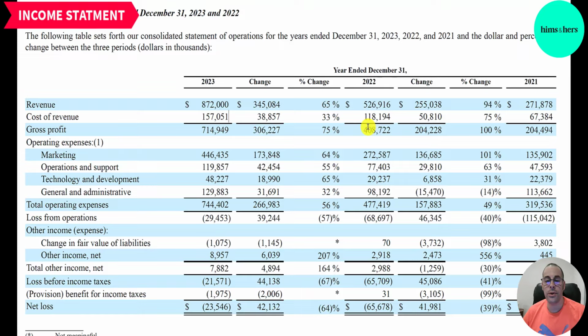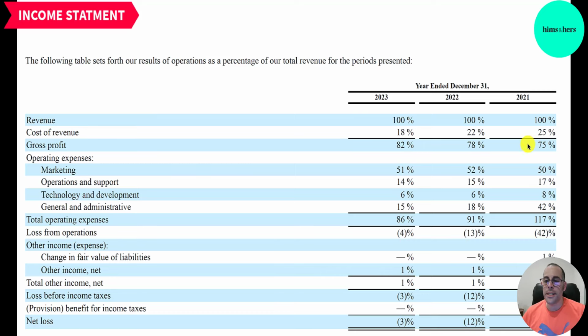In 2022, it's $408 million. 2023, $714 million. Their gross margin was 75% in 2021, 78% in 2022 and 82% in 2023. Those are really good margins, over 80%. That means they convert 82% of their revenue into gross profit.